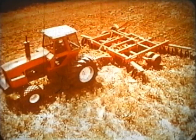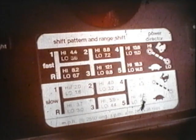14 of these 20 speeds are below 10 miles per hour, with 8 placed right between 2.5 and 6.5 miles per hour, where most field work needs to be done. And you have 4 reverse speeds to suit a variety of situations.